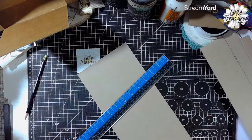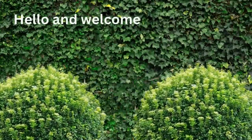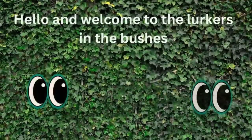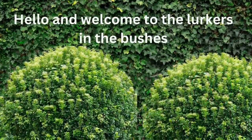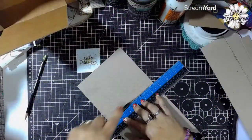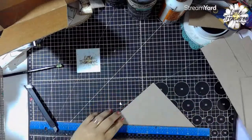Oh, she's watching on the TV and lurking. So we have to give her a lurker too. Lurker, lurker, loo. Now Pam has me saying lurker, lurker, lulu. Is that a new thing now?